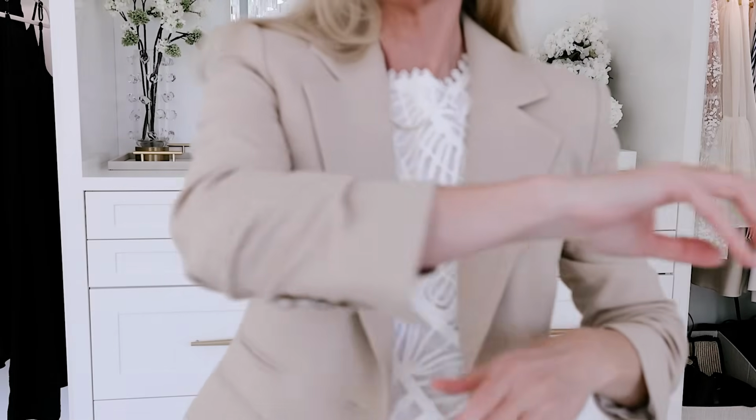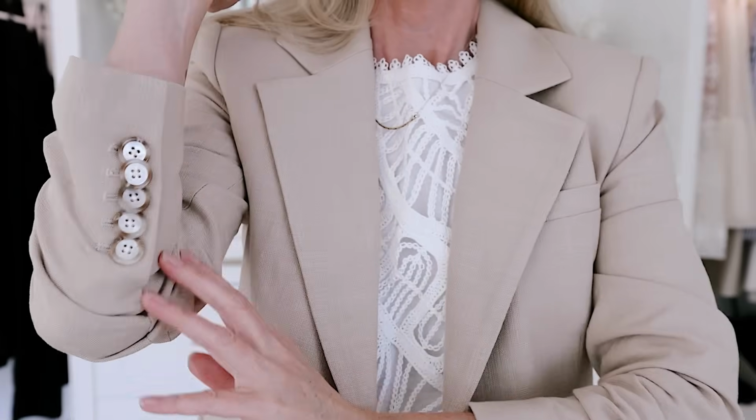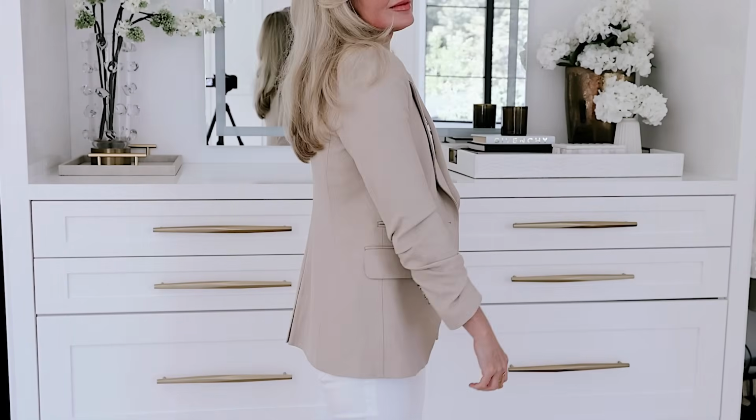So you don't have to pull out any weird style hack. Like you don't have to get the hair ties out and cut your circulation off to keep your sleeves up. You guys know what I'm talking about. They're just perfect the way they are, and it will show off your bracelets or your ring.